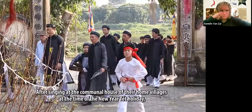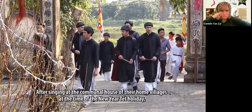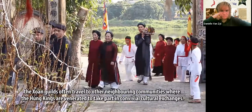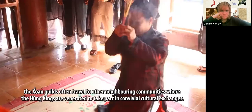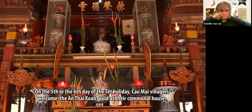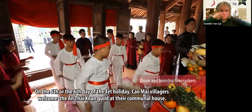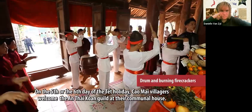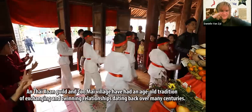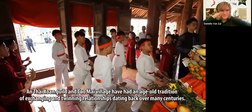After singing at the communal house of their home villages at the time of the New Year Tet holiday, the Swan Guilds often travel to other neighboring communities where the Hung Kings are venerated to take part in convivial cultural exchanges. On the fifth or sixth day of the Tet holiday, Khao Mai villagers welcome the Antai Swan Guild at their communal house. Antai Swan Guild and Khao Mai village have had an age-old tradition of exchanging and twinning relationships dating back over many centuries.